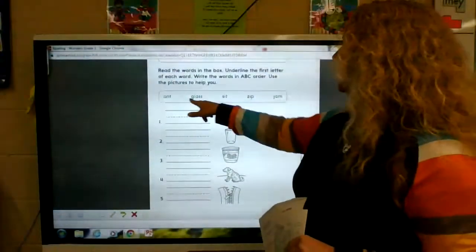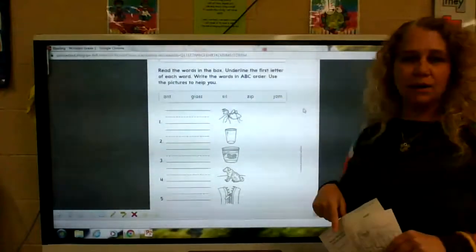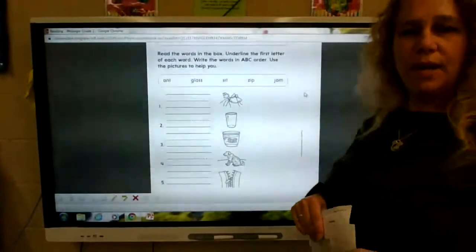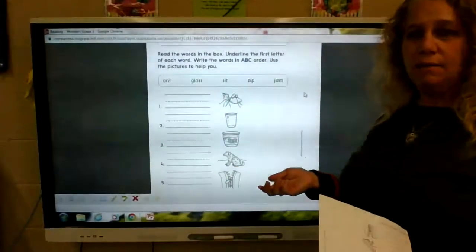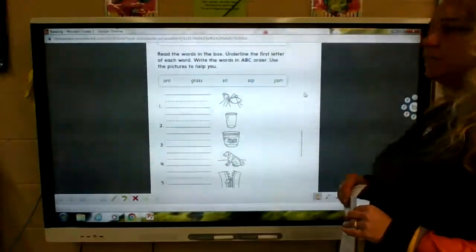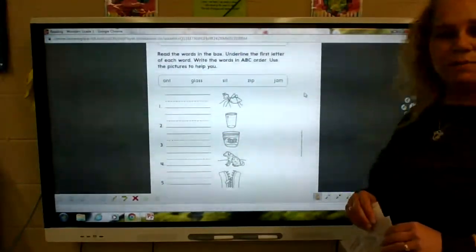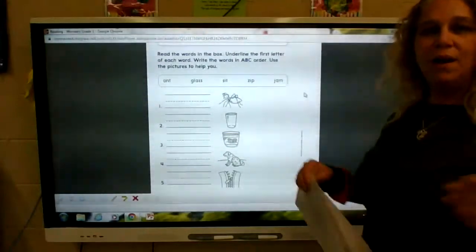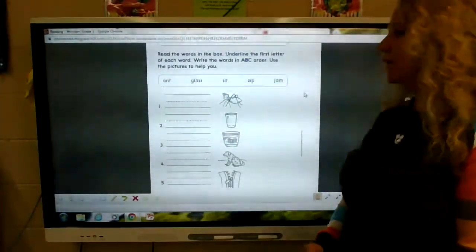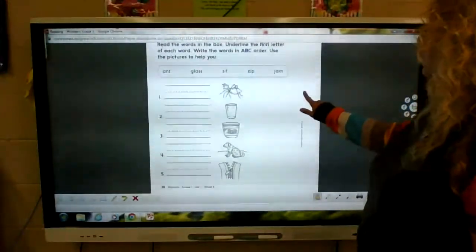So you're going to read these words. It says underline the first letter of each word. We usually highlight or circle, don't we? So it's okay to highlight or circle instead, either way. And then you're going to write the words in ABC order. But it also says use the pictures to help you. They gave us picture clues. We didn't need those, did we? We don't need them to show us because we know how to do it.